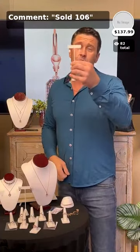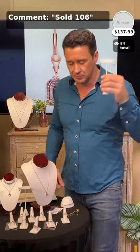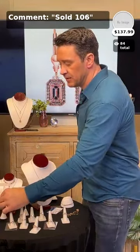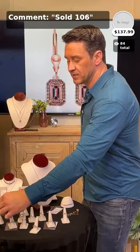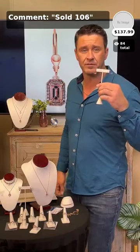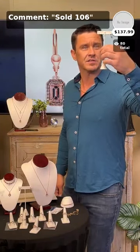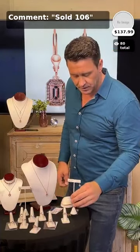And of course, Morganite, yep, it's the stone of the hour. It's one of the most popular pink gemstones. Besides a pink sapphire, it is probably it, ladies and gentlemen. But that's an amazing look. Very, very cool. That was sold 106, excuse me. So, just gorgeous, and I'm loving that.